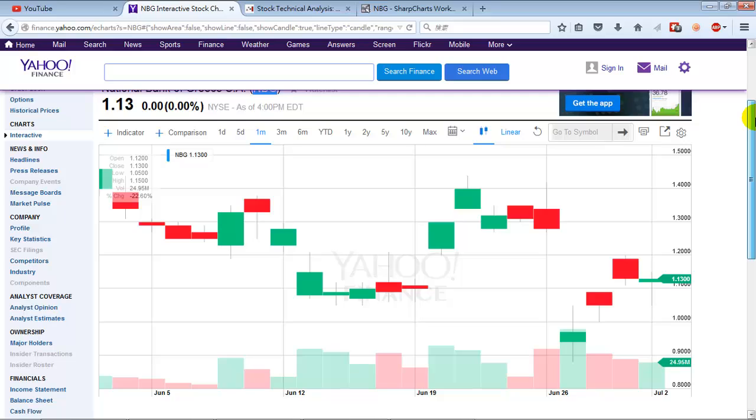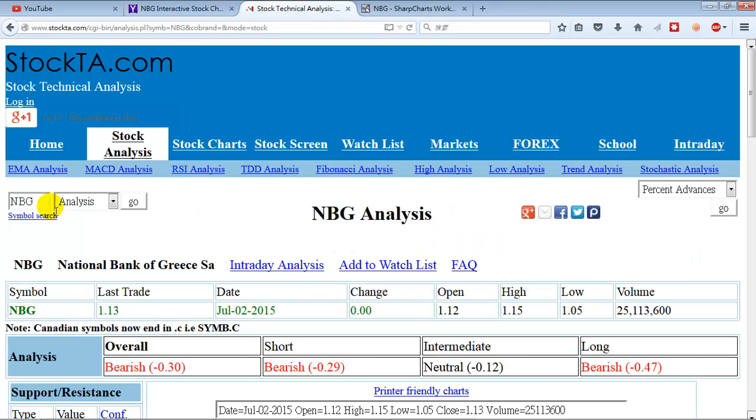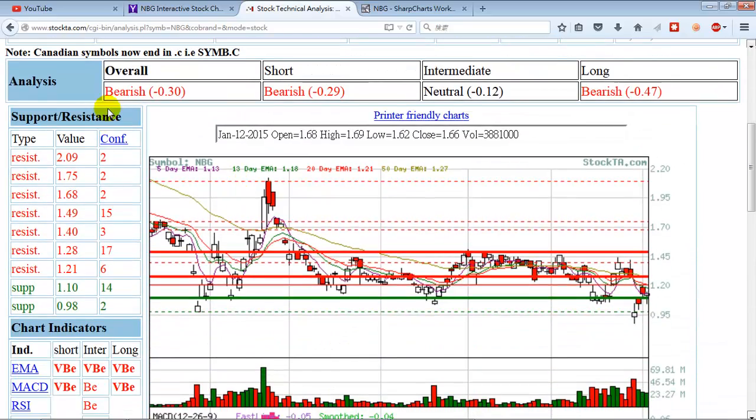Now, just based on that alone, you can make a trade on NBG, but we want to look at other indicators. It's usually not safe just to make trades based on gaps, although if you do so, area gaps are probably your best choice for doing so. Let's go ahead and look at the other indicators.